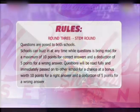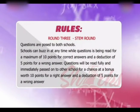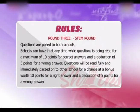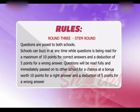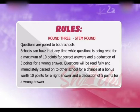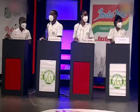We're in the third round, the STEM round. Questions are posed to both schools. If you think you know the answer when I've not quite finished the question, you can buzz in and pick up 10 points. However, if you buzz in before I've finished and give me an incorrect answer, you lose 5 points. So this is where the tactics really come into play, okay? If you buzz in before I finish the question, I will continue the question for the opposition, all right? Okay, are we ready?